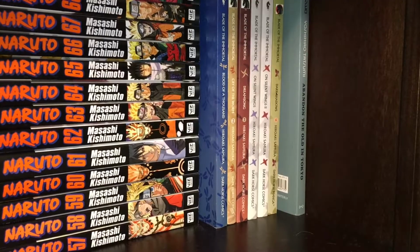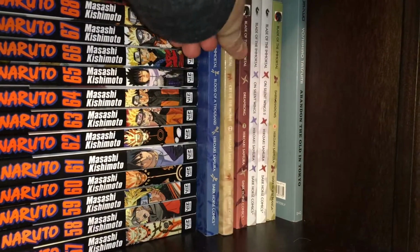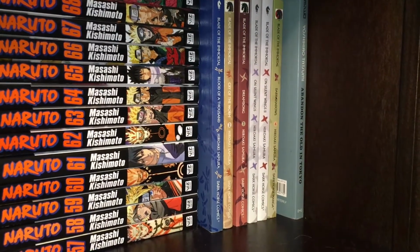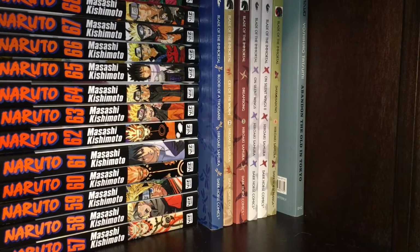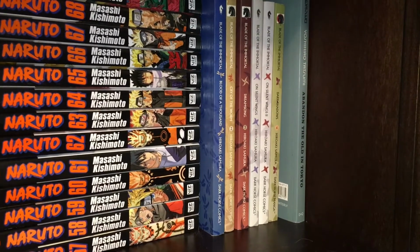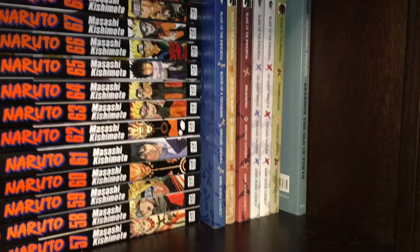Then Blade of the Immortal volumes 1 through 6, I got it before the omnibus volumes were being printed, and yeah, I'm just gonna get the omnibus volumes for the rest of the series, and I'm actually motivated to buy the rest of Blade of the Immortal now because the omnibus volumes are really good quality from what I've seen and what I've heard.